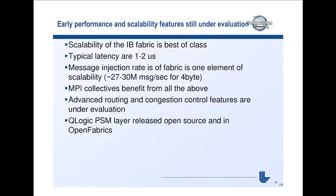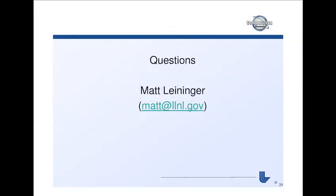We've also been working very closely with QLogic on their PSM layer. That is, I think, a big part of why we're getting this good performance, and it is now released in open source and is available now, I think, in the OpenFabrics stack. So those are some of the highlights of what's been going on at Livermore and where we're at with these clusters. We're looking forward to using them. Most of them are either pushed into production now or on the verge of getting into production. So our users are very excited and starting to test their applications and scale out, doing even more tests than I've mentioned here. So with that, I'll be happy to take any questions.